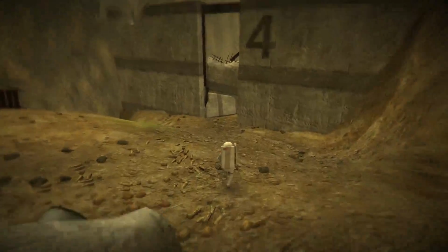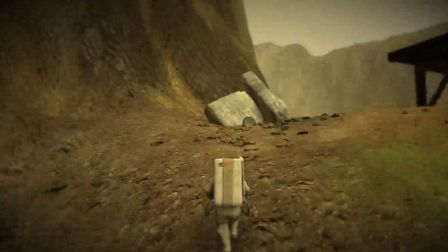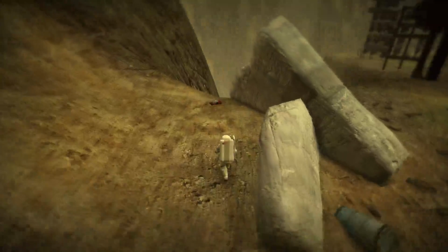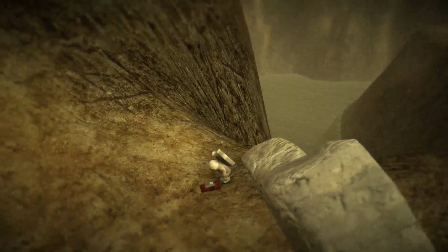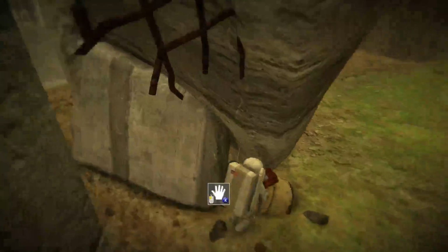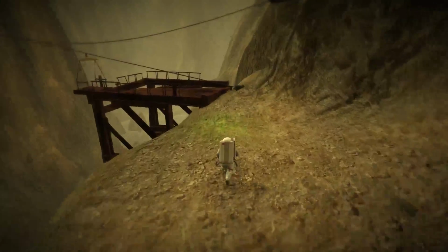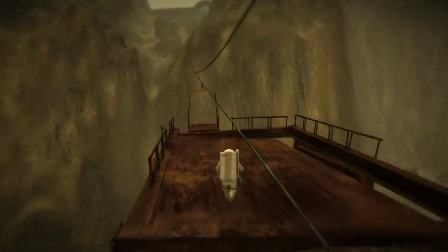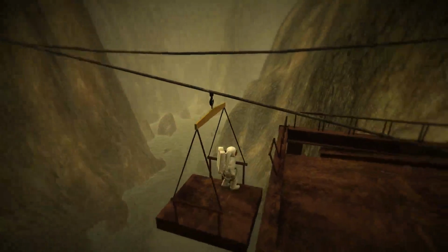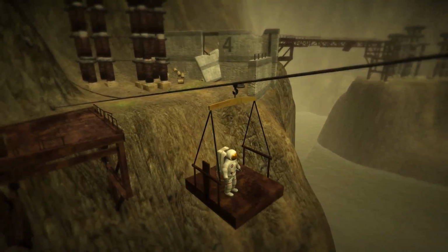Go. And now we can blow up this. That's good. Run away! Run away! Now that did nothing, did it? No, wait, no, it blew up. It did something. Run away! Run away! There we go. Yeah, that didn't really do much, did it? But whatever.